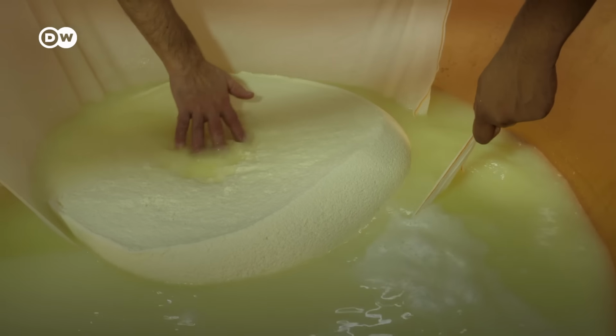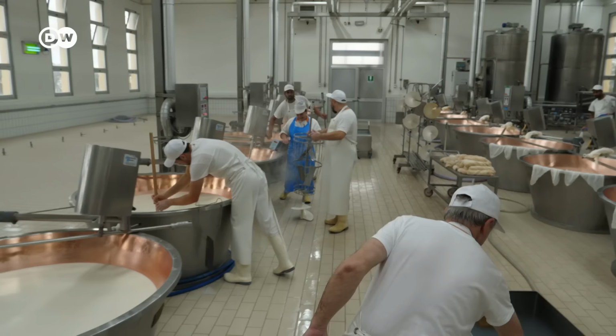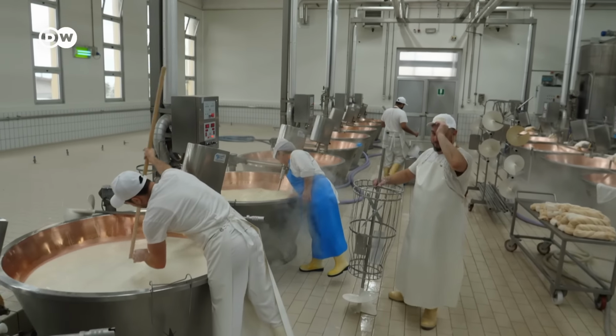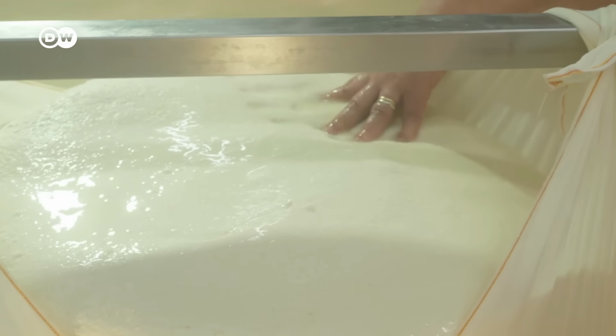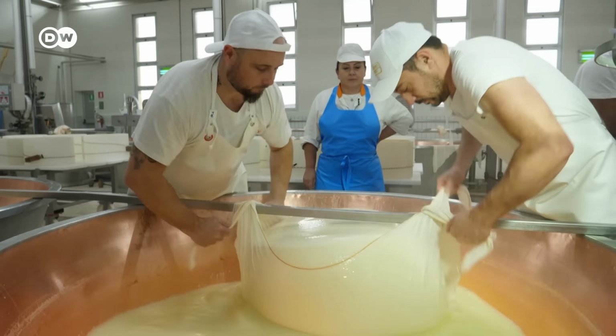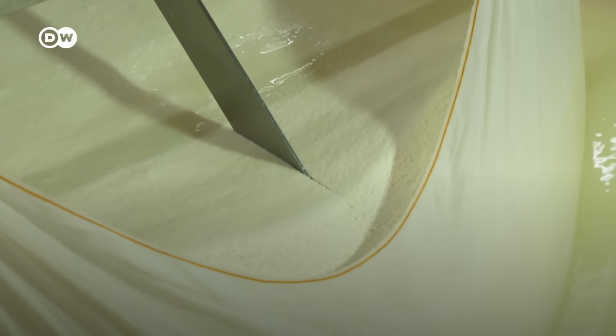The curdled milk forms on the conical bottom of the cauldron at about 55 degrees Celsius. It takes 15 liters of milk to make 1 kilo of cheese. A linen sheet is used to lift the 80-kilo loaf out of the vat before it gets cut in two.